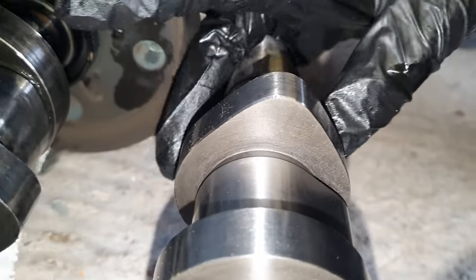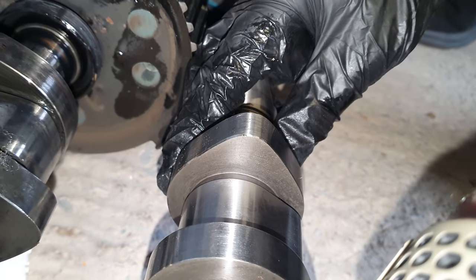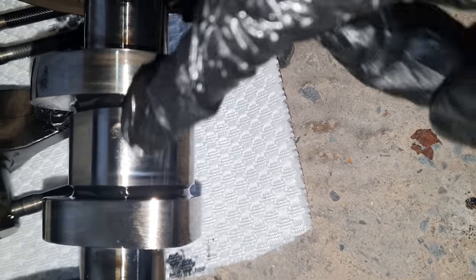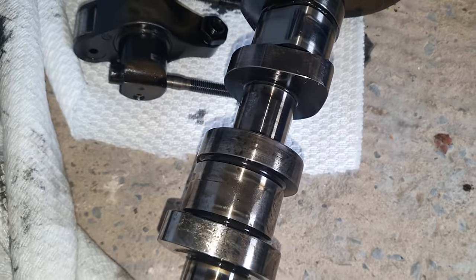And down. So, look at that. Look at the difference. That must be rattling for a while, eh? Wow. Also, I'll show you the score in here. That's not supposed to be there. That's pretty deep. Yeah, I can get my nails in there. That is deep. I got more than my money's worth. I'm surprised my engine didn't blow.